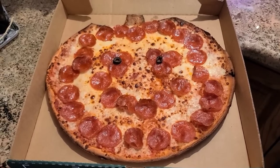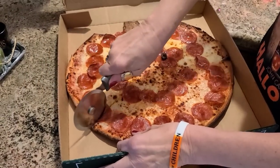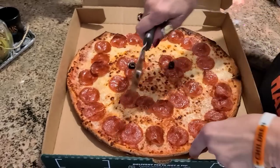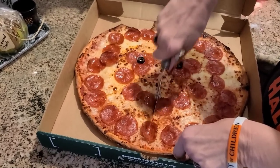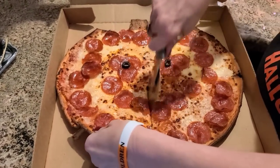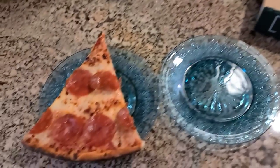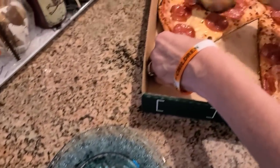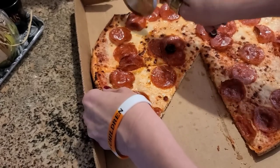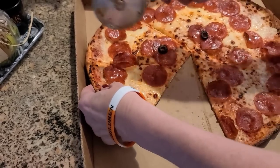So we're going to cut this, and we're going to try a piece. What are you going after? This one's yours. I'm going after the eyes. Oh, yeah, you have to eat the eyes, because I know you're not a fan of olives. Now, this is only available for 7 days to Halloween. I'll get you a piece. Right there, there's the one you need. Okay, we'll take these to the table.